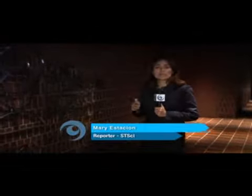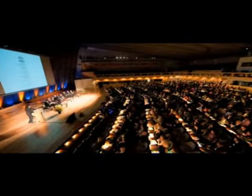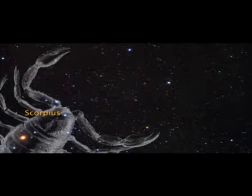In 1609, Galileo used a telescope to peer deep into the night sky. Now, 400 years later, observatories from around the world are participating in a year-long birthday party, making 2009 the International Year of Astronomy. Many of you have already participated in the historic undertaking.